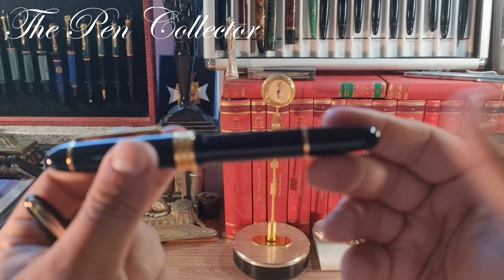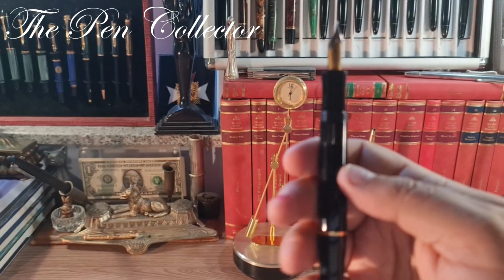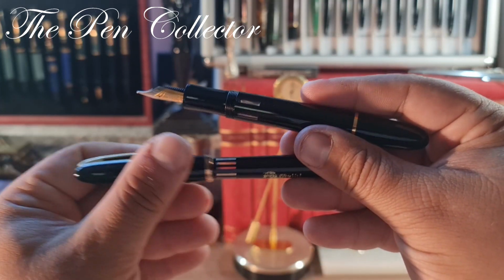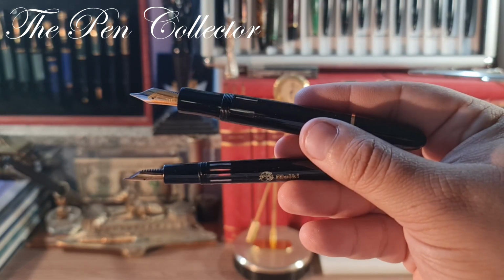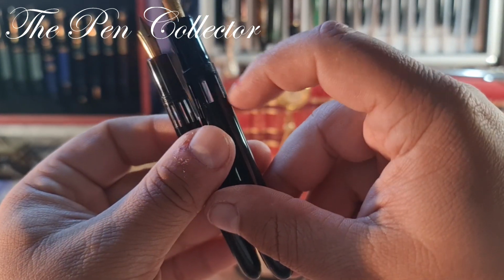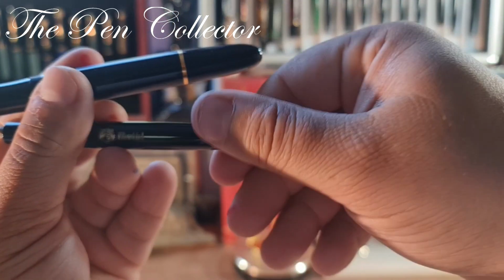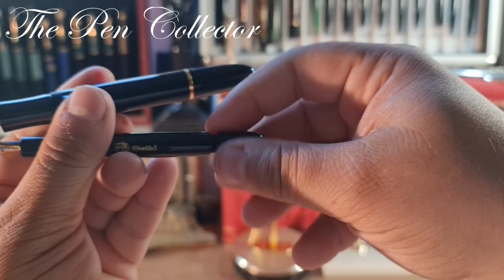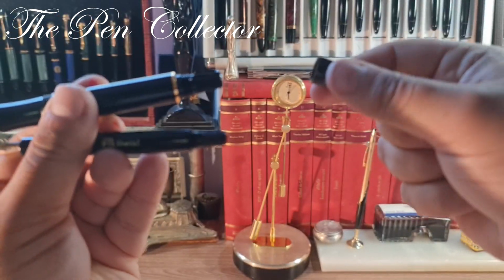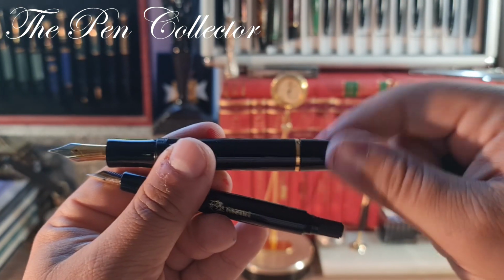And again, a large one. It resembles the Meisterstück 149 model from Montblanc, but it has similar characteristics to this one, which is a little bit smaller. And you see the multifaceted ink window. And what is more interesting is that we have here a blind cap or a fake cap present on both of the models. So, enough with the comparison.